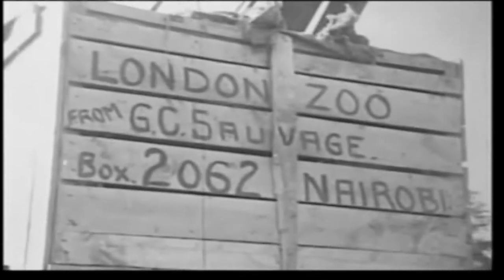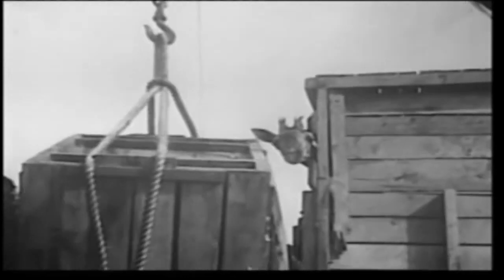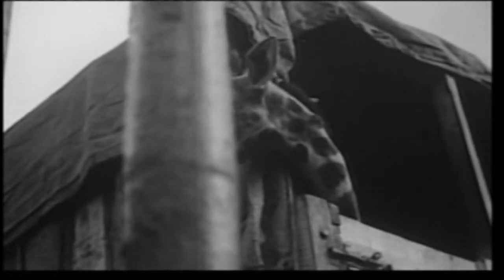The bulk are delivered to zoos, and here we have a typical assignment arriving at the London Zoo from Nairobi in East Africa. These giraffes have just completed their long journey and are being delivered to the quarantine station. Crates are taken off lorries and are maneuvered to the door of the stable. The front of the crate is opened, some food is offered to the animal, and one more giraffe is added to the zoo's collection. Every animal in the zoo was delivered in this way at one time or another, with the exception of the few who were born in captivity.